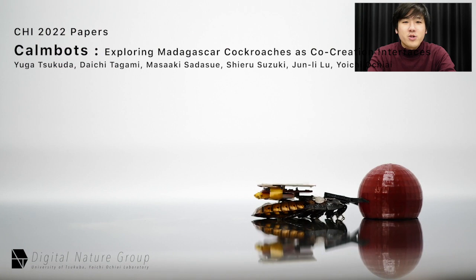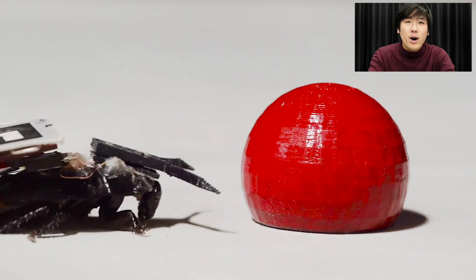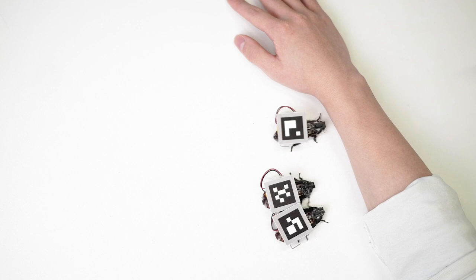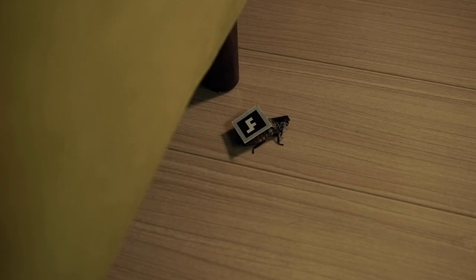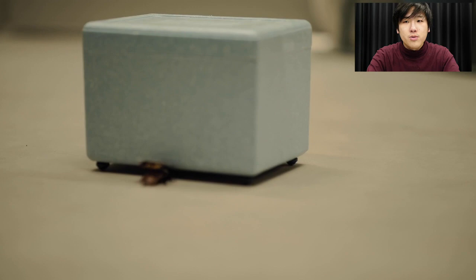We introduce Calmbots, insect-based interfaces comprising multiple functions, for example, drawing, display, transportation, or haptics. We explore possibilities of multiple insects as co-creation interfaces, making artworks through insects indirectly.